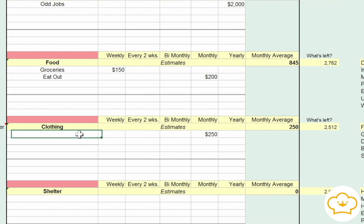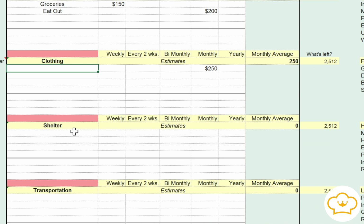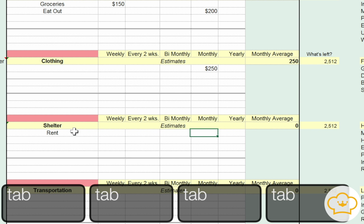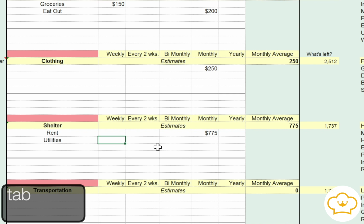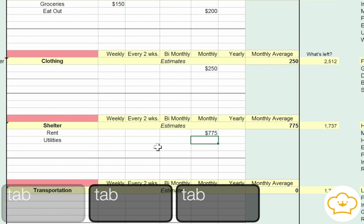For shelter, we can be a little more specific. We know the rent is $775, and we have that every month. That's right. And then our utilities, what were you having for utilities? About $375 a month. That's about right.